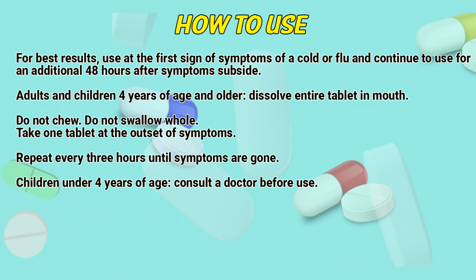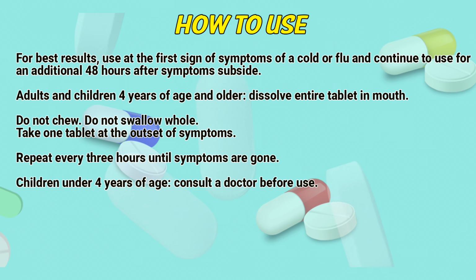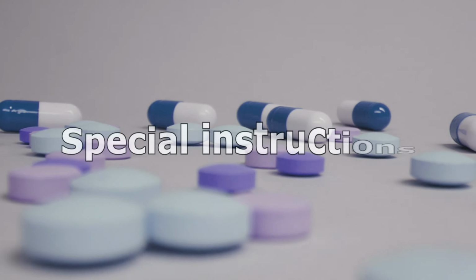Take one tablet at the outset of symptoms. Repeat every 3 hours until symptoms are gone. Children under 4 years of age, consult a doctor before use.